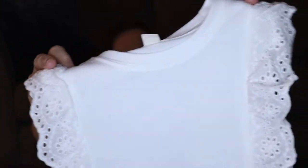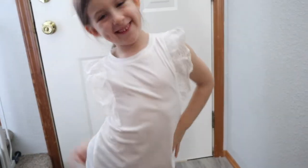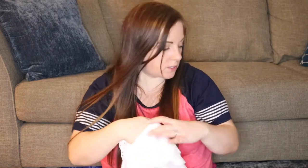So it does have this little ruffle detail to make it look a little nicer, so she could dress up some jean shorts with this, or just wear it with comfy shorts to even dance or whatever. And this is really good quality, actually. Like, it's thick but soft cotton, so that is really nice, and I'm really happy with that one.